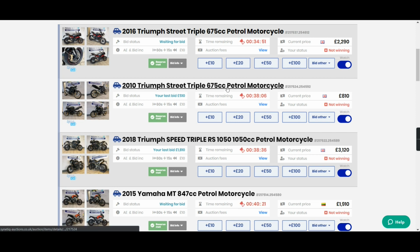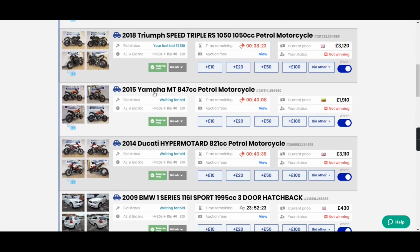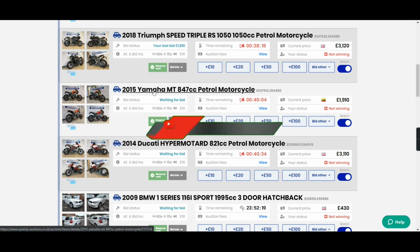The 2010 Street Triple R is at 810 so far with 38 minutes left. The big one, the RS 1050 Speed Triple, is at just over £3,000, at 3,120 with 38 minutes left. The MT, which I'm not interested in because we spoke about that in the first video, is up at 1,910.